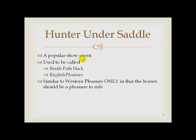It really is a fairly popular show event. In the past, it's been called Bridle Path Hack and English Pleasure. If by chance you're judging 4-H and open shows, you still might run into classes called English Pleasure. These truly could be classes with a variety of different styles in there, from some saddle seat and different things within that typical class.